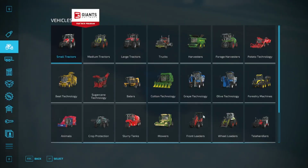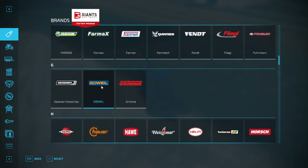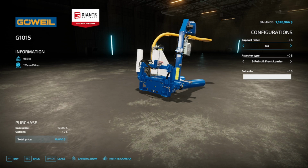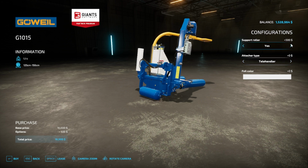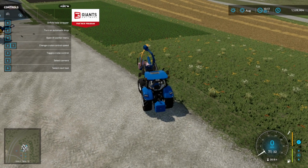I want to see up here. Go down to the Goweil pack. It's this one we're using. It's got the grass bale on it. Does 2 different sizes, 125 or 150. Yeah. 3-point and front loader, or the telehandler. And you can put a support roller under it if you want to. I'm using the support roller.